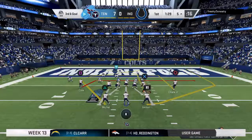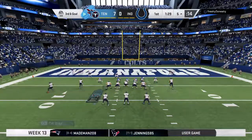52's the mark, boy. 52. Let's go, D. Big series right here.